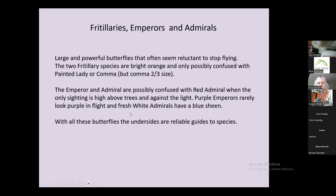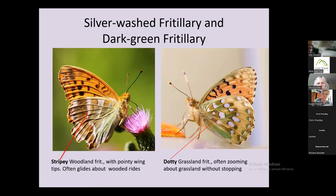Let's start with the fritillaries, silver washed and dark green. And I remember, because I like simple memory tricks, the silver washed is the stripy woodland fritillary. It's got stripes of pale colour across the hind wing. And you almost always find it in woodlands. The wing tips are quite pointy. They're not actually pointed, but they are quite sharp angled, aren't they?